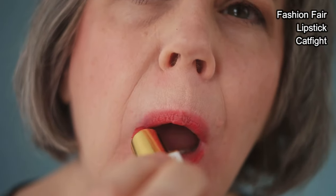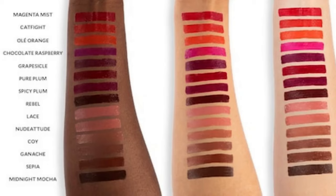I found this formula to work a little bit less well with the bright red color that I have, which is called Catfight. I think that it tends to get a little bit messy around the corners of my lips, so I have to be pretty careful with this one, especially when I'm applying, that it doesn't turn into a mess. I think that's really the way all lipsticks that were bright used to be, but lipsticks are so much better behaved now that this one is lagging a little bit in that area. But in terms of how it feels on my lips and how it looks on my lips, I think they're very nice.